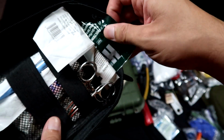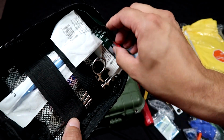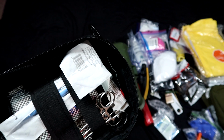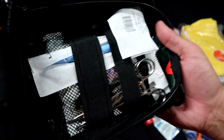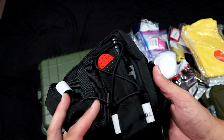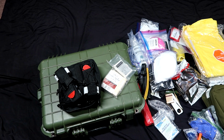And then behind it is a 2-pack of HyFin chest seals. Just like the Asherman chest seal or the Tegaderm occlusive dressing, it does the same thing. It's just a different brand name and a little bit different style of how it's produced. But besides that, that's it there. And with that, that goes ahead and wraps up this particular kit.